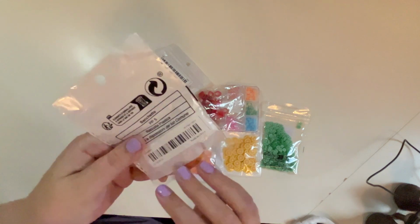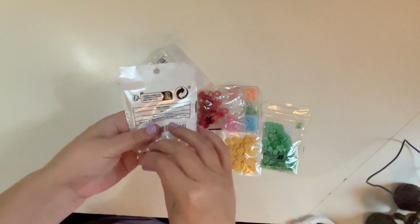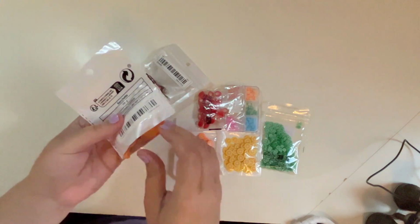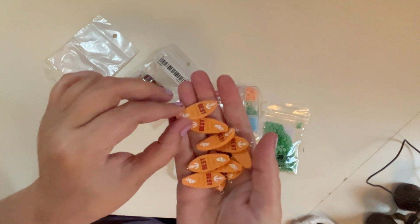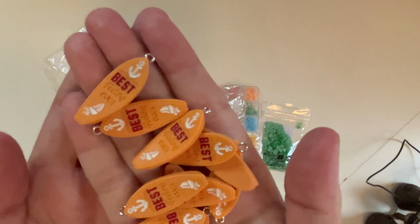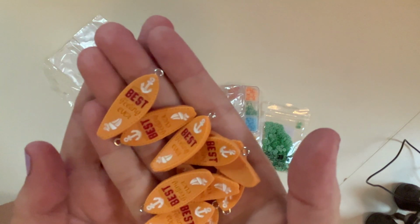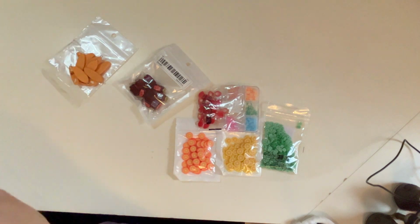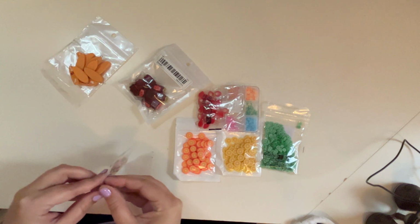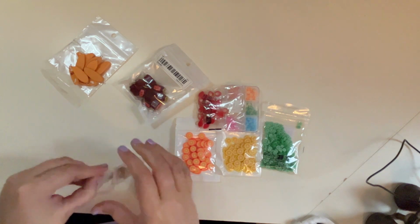And then I can't remember who picked these up, but I saw them on a Temu haul on YouTube somewhere. They're these little surfboards, maybe Liana from It's a Deal. Aren't they so cute? They say best feeling ever. I love those. And then I got these little hair dryers, which you've probably seen before, but I just haven't found them until now.